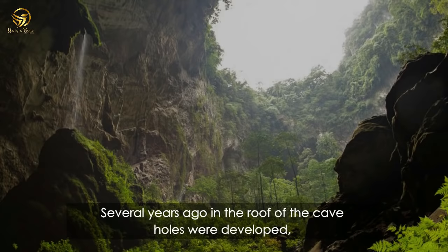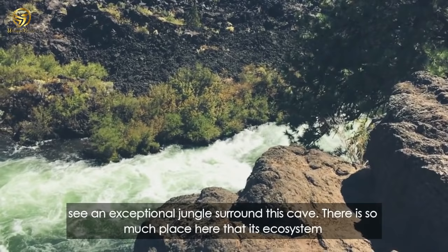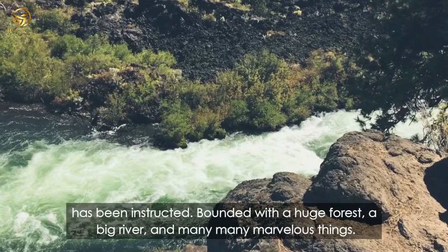Several years ago, in the roof of the cave, holes were formed, through which light entered the underground chambers. Along with them came the plants. Now you can see an exceptional jungle surrounding this cave. There is so much space here that it has its own ecosystem, bounded with a huge forest, a big river, and many, many marvelous things.